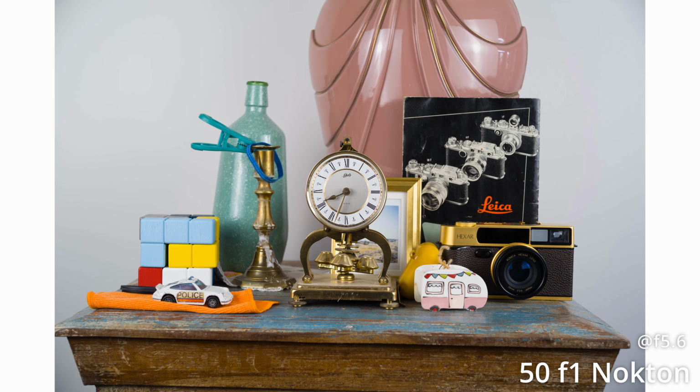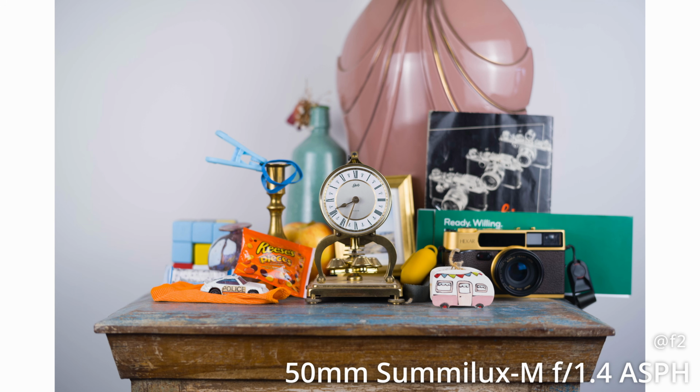Because what this lens does that the Summilux doesn't is it produces very, very contrast-rich images without that kind of veiled, low contrast look that you do get from the Summilux.